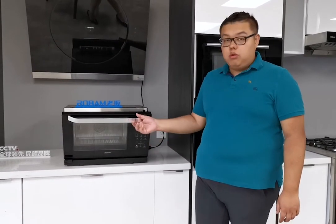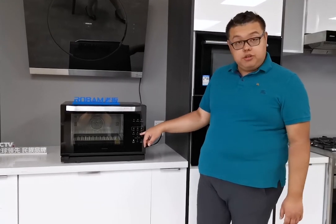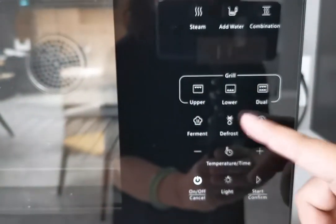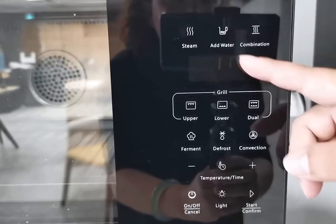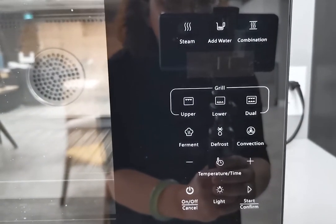With this water sink, we can use the steam function for nearly 15 minutes. So 15 minutes of steam can basically cook any kind of food. With the cooking technology here, you can see we have the steam function only, grill function only, convection, and the combination, which is the steam grill together. This is the trend. It is getting more and more popular.